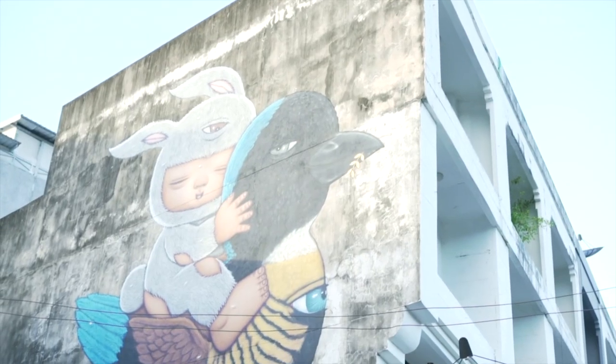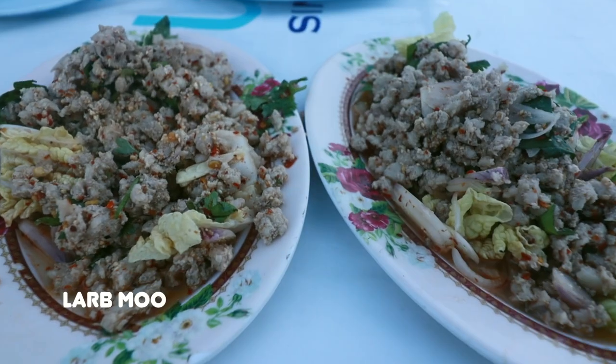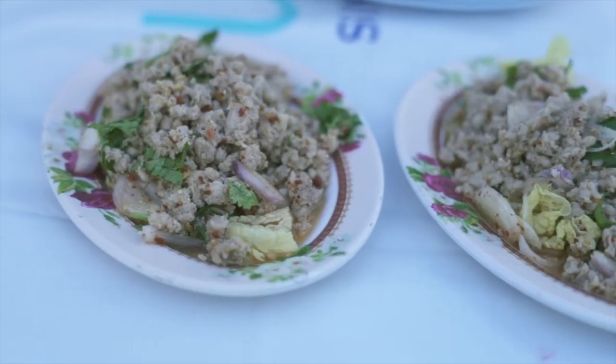You go where your nose leads you when it's food. You see this mural, and then there's smoke coming out, and it smells so good and delicious right outside on the street. That's the place. So here we are, and one of our favorite things to get here is these. Oh, this beautiful lap mu.